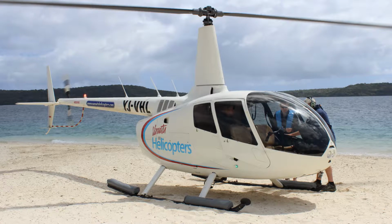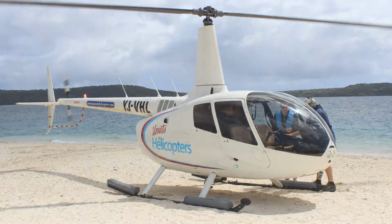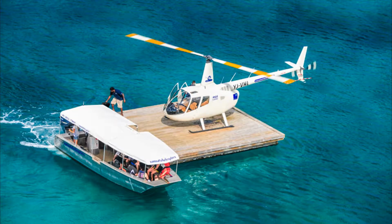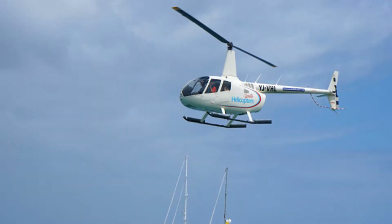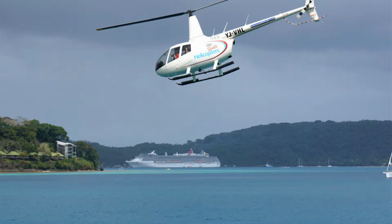Operating Robinson R44 and Robinson R66 helicopters, Vanuatu Helicopters can pick you up at the airport and take you to your resort, or after your relaxing Vanuatu break, take you back to the airport. They can collect you from your resort for a stunning Vanuatu helicopter tour, or you can join a tour from their pontoon base in Port Vila Harbour. All flights are subject to carrying a minimum of 2 passengers, and if you want to give someone the best gift ever, gift vouchers are available.